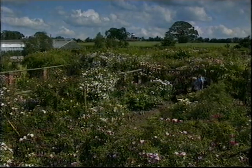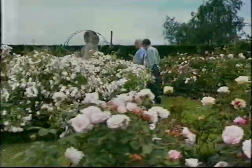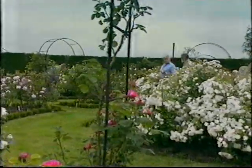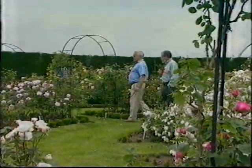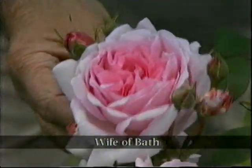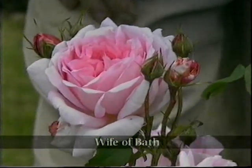Roses that make it onto the market also find a place in David's exhibition garden. Here you can see that the old-fashioned flowers of his English roses blend perfectly with the old roses that are his inspiration. This rose is the Wife of Bath, and it's a cross between one of the first repeat flowering seedlings from Constance Spry, crossed with a famous old hybrid tea called Caroline Testout. The hybrid tea itself was rather like an old rose, so we had quite a bit of old rose coming from both sides, and this has been very successful over the years.